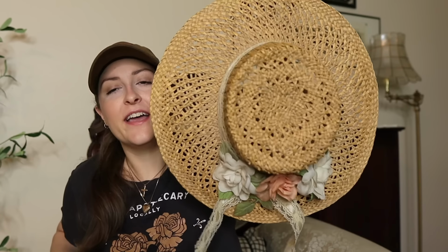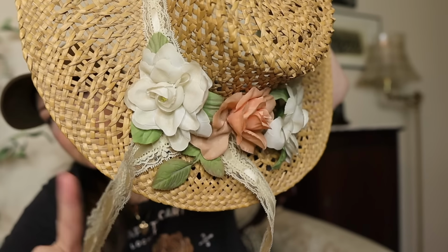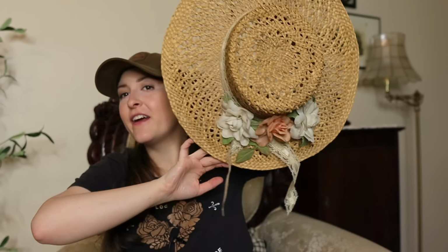Love it. Y'all, I found this gorgeous hat. I've been looking for a hat like this to hang, again, in the guest room on a specific spot on the wall, and I love this. Someone added these little flowers and this lacy ribbon. It is so pretty. A little dingy, but it's okay. It's super cute. I think the colors will match well in there. So again, you will see that here in just a few minutes.